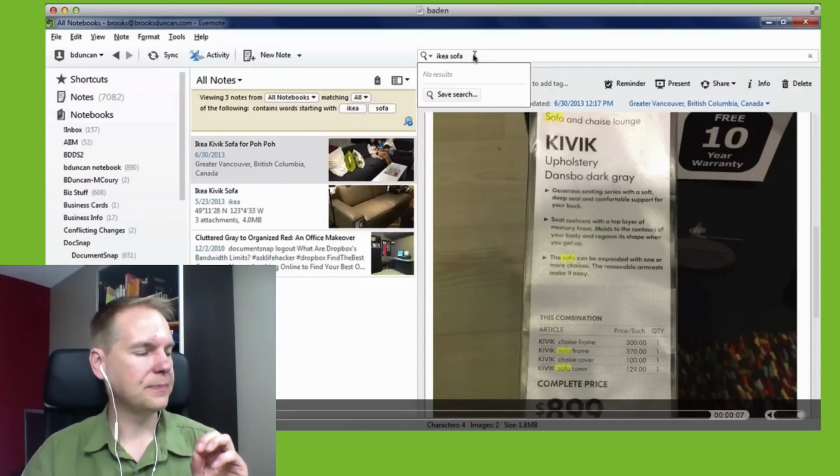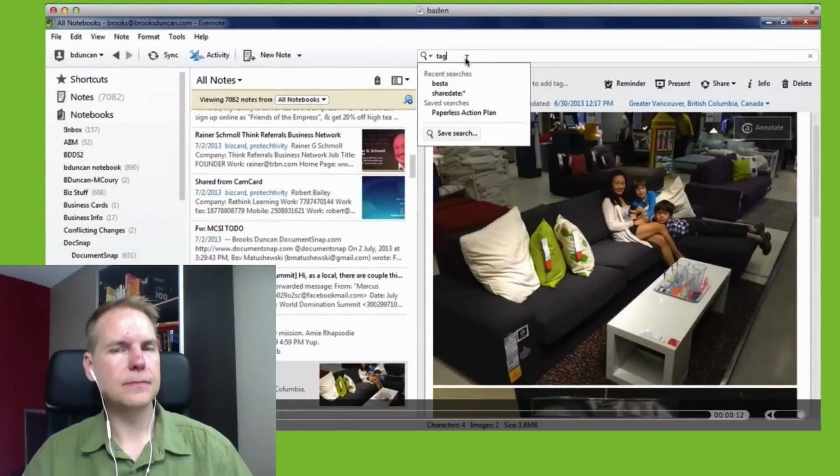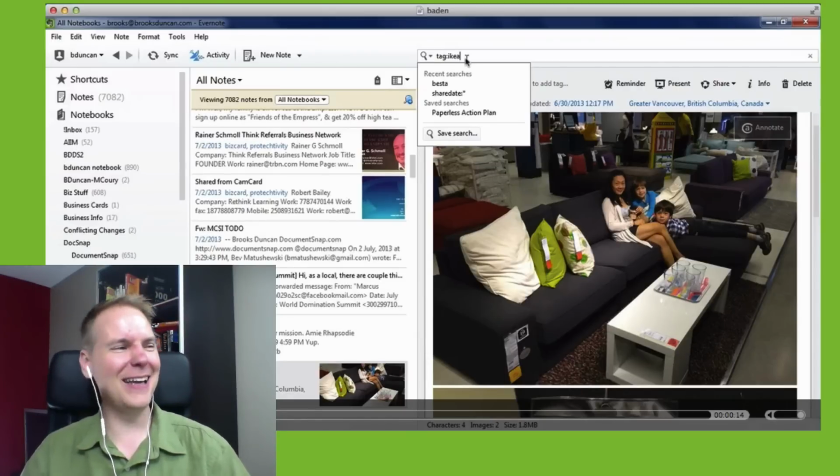That's amazing. But I should point out, one thing that will confuse people at the beginning is it doesn't search your tags when you do that. So if you've got the word in the tags, they don't come up in the search. For some reason, I don't know why, but you have to do a tag search if you want to search for your tags, not the general search. Have you ever noticed that? So let's say you want to find information that's tagged with IKEA. What you would do is do a tag search.